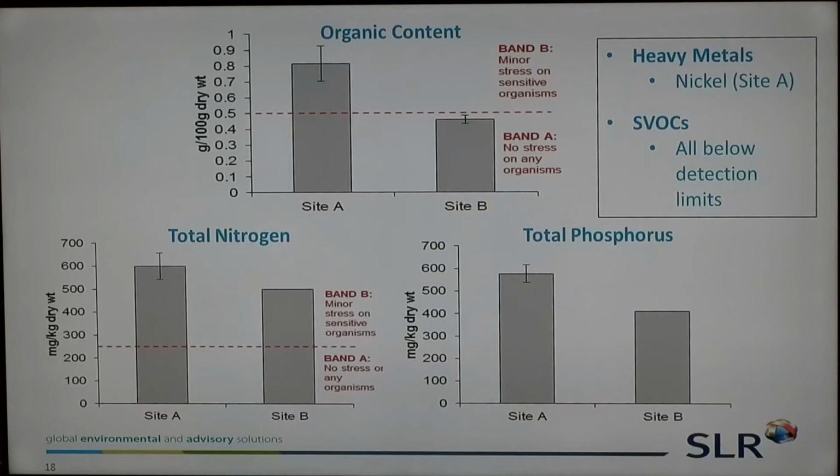Nitrogen and phosphorus, both slightly higher at site A than site B, again reflecting site A being closer to the major freshwater inflows from the catchment there. Total nitrogen level, not hugely problematic there. They're not particularly high nitrogen levels, and we're seeing that in the fact that there's not a lot in the way of nuisance macroalgae within the area that you expect if you had high nutrient levels.